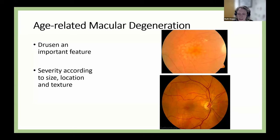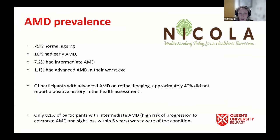So most of these classification systems are on the fundus photographs, the basic standard imaging that has been done in most epidemiological studies. But within NICOLA, obviously, we were able to look not just at the fundus photographs, but also at OCT and give information as to what the OCT features were in the normal population.